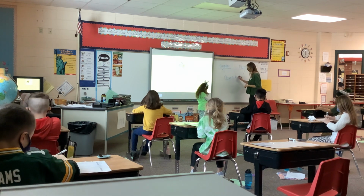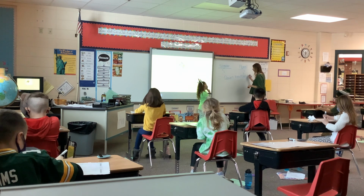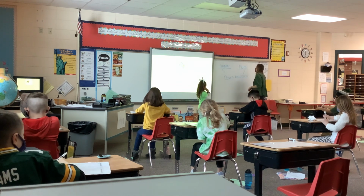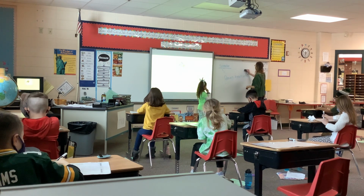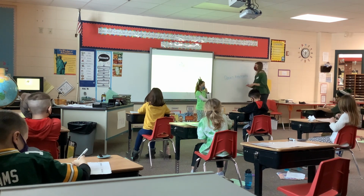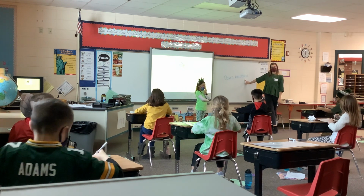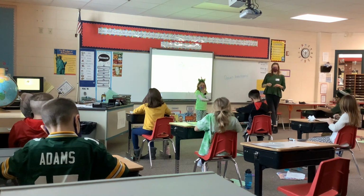Quinn's headband. Do you want us to write headband? Yep. I'm going to write it up here too in case you need help with spelling. Do we have to copy that or write a sentence? You're going to copy it, and I want you to put the apostrophe in the correct place. Quinn's headband. Apostrophe. Thank you.